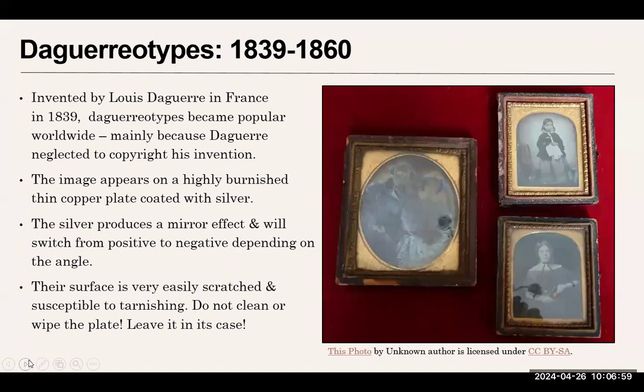So we'll go through a few of the common types you might possibly encounter with your family photo archive. The first ones are the daguerreotypes, which were popular from 1839 to 1860. They were invented by Louis Daguerre in France in 1839 and became popular worldwide, mainly because Daguerre neglected to copyright his invention. The image appears on a highly burnished, thin copper plate coated with silver. The silver produces a mirroring effect and will switch from positive to negative depending on the angle. Their surface is very easily scratched and susceptible to tarnishing, so do not clean or wipe the plate and leave it in its case.